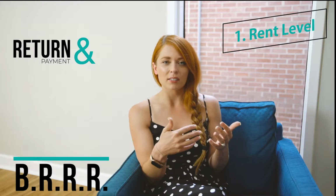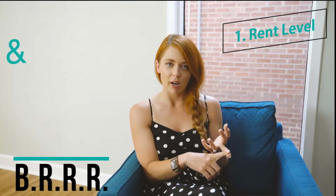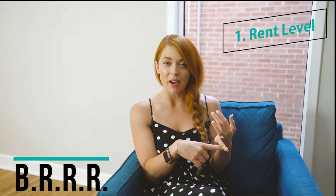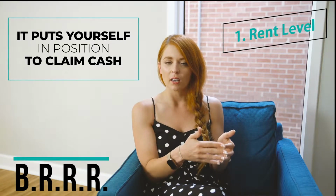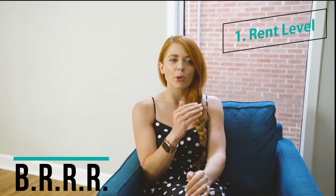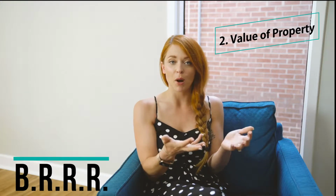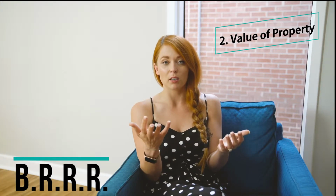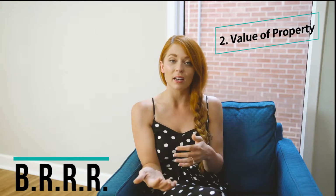And what this does is it frees up your money. So if I buy something, put money in it to renovate it, rent it, and then refinance it, I can pull my cash back out that I put into the property at the beginning and then be able to buy more properties and do the same thing over and over again. So if you are looking for a particular property, the rent is important, like I said, but the value is also important, because if I went and found a property, let's say that I found one for $50,000, but it needed $30,000 in renovations to get it to a point where I can put a tenant into it.